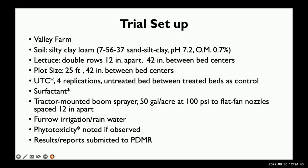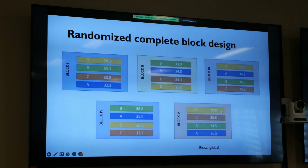For all the results and reports, apart from the newsletter, we also submit to the Plant Disease Management Report, so you can access the data anytime from there.